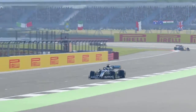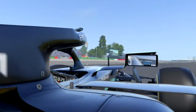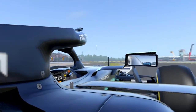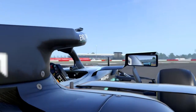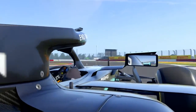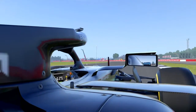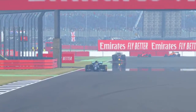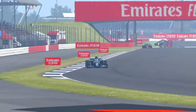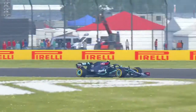Now jumping on board with Luca Giotta. This is lap 4, I think. With the Mercedes AMG driver. And right behind him is Alex Albon in the Red Bull Aston Martin. What can Luca do today?